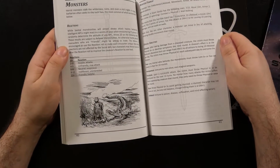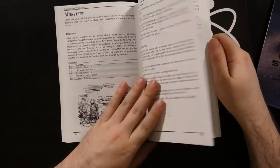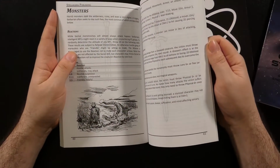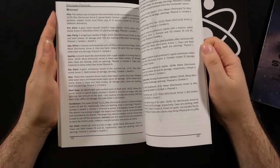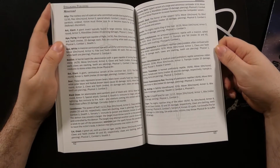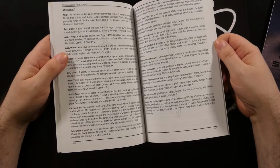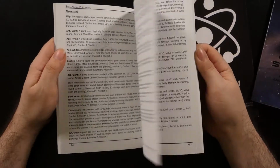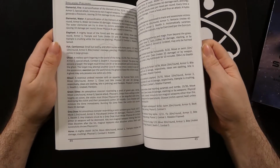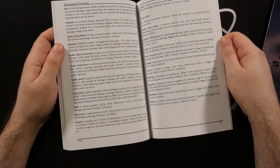Now, you do have a bestiary along with some basic monster rules. You do have a reaction table because, of course, not all monsters are going to immediately react poorly to you. I thought that was a nice touch to the D&D origins of some of these. And some of these monsters are just straight up out of D&D, and some of these are based off of creatures that you might find in any bestiary. But this monster list is very, very D&D inspired.